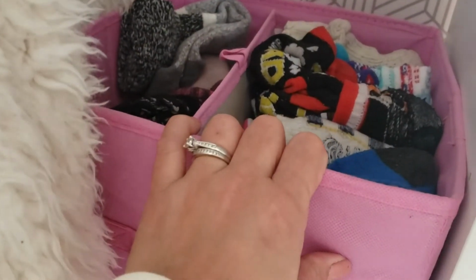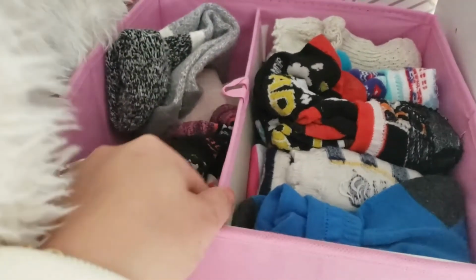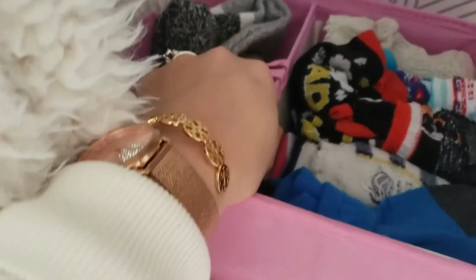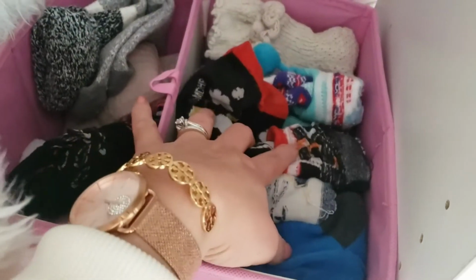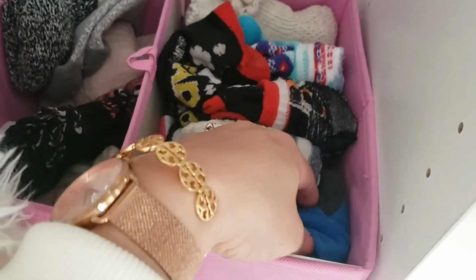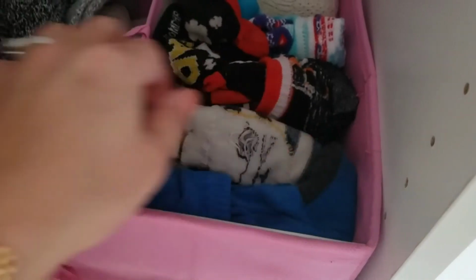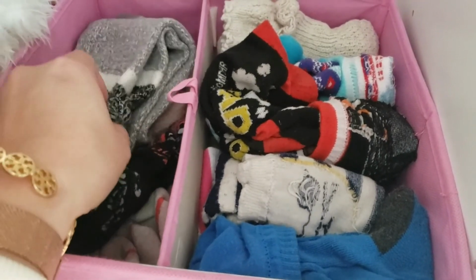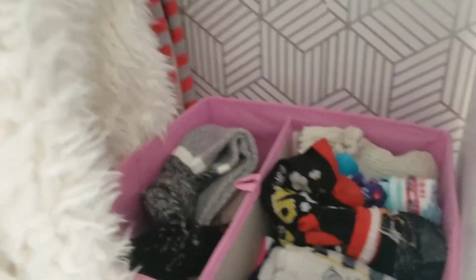Over here are her socks. So this one is actually meant to be put at the bottom of this container, but I use it as a divider because these are long socks and the others are just regular short socks, and these are knee-high socks, and some of these are for soccer maybe, but since it's not soccer season, I put some of those underneath. But she'll probably need more of the socks on this side than on this side at this time of the year.